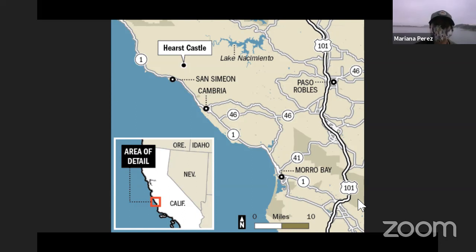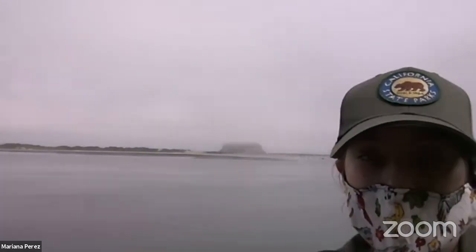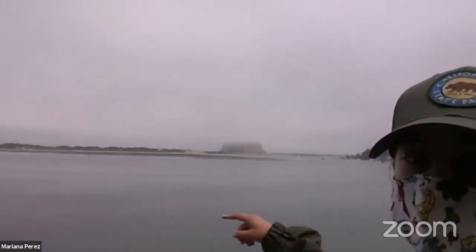Neat. And I have an awesome view of Morro Bay right behind me. You can check it out. There's overcast, so it's kind of difficult to see far away, but you can see Morro Rock straight ahead. You have a glimpse of the beautiful bay water. It's low tide, so you can even see some of that grassy island right here.